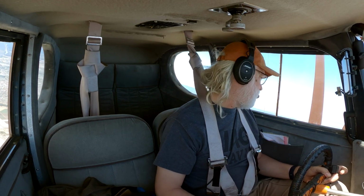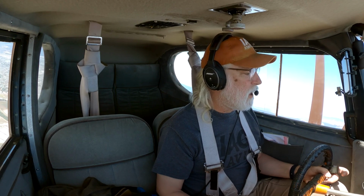ADS-B out. So that handles my traffic, my GPS, my basic navigation. That handles all my navigation. The iPhone is a nice small size. I used to have an iPad mini that I would use in here, but the iPhone seems to be a much better fit for this airplane.